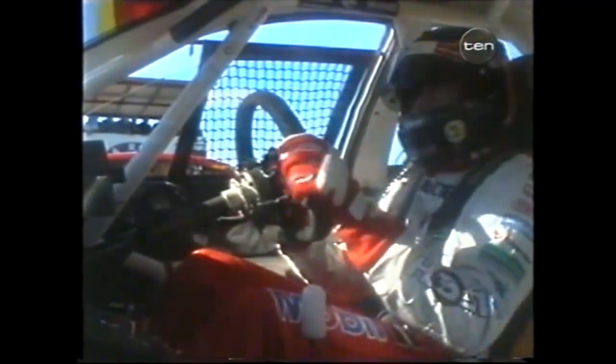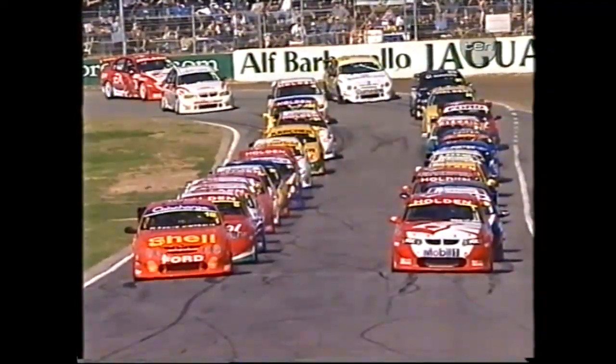Here's the front row of the grid. Mark Skaife qualified 5th, fought his way up to 2nd in race 1 yesterday. Now he finds himself alongside the pole position man, the man who has dominated so far, broken the Holden Racing Team stranglehold on qualifying and race 1. Can he do it in race 2? All clear and set now for a start.